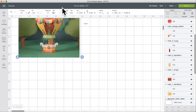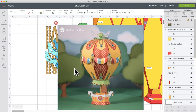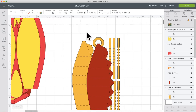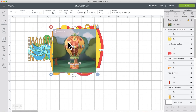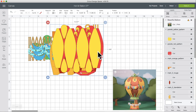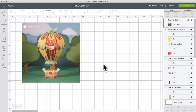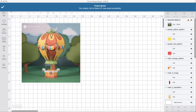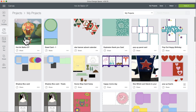Where's the picture at? There it is. So let me put this in here. This is going to have that big thing there. Let's move everything over here. Let me zoom out. That's what I need to do. I am going to move everything on top of each other. There we go. Now I'm going to save it. And now when I go to my projects, I will know exactly what that one is without looking at all those pieces and not knowing. Does that make sense? Okay, let's start a new project.